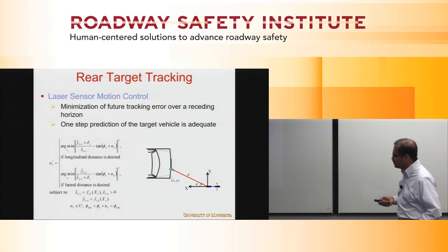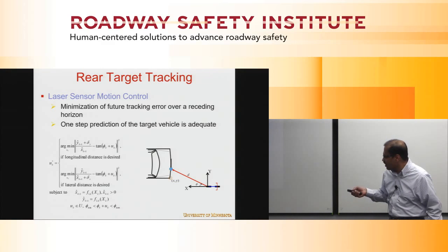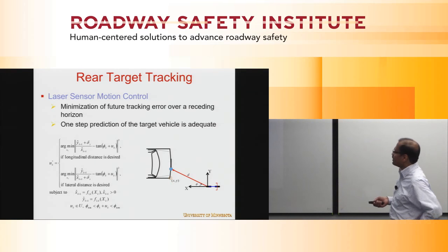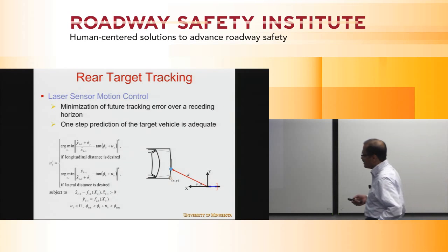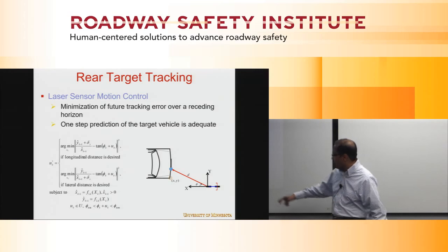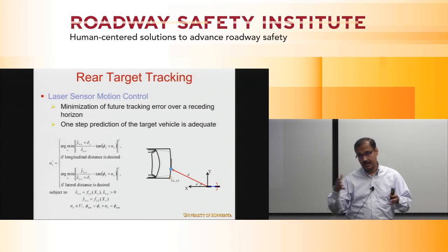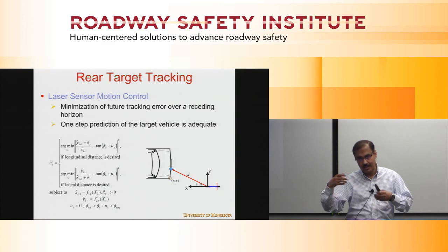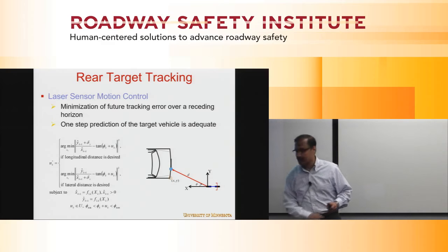So instead, once we detect that it is a car, we try to track the right corner of the vehicle. We use something called receding horizon optimization. What we're doing essentially is predicting where the car is going to be. We have a model of the car, and using the model of the car and the measurements, we predict where the car is going to be. We have a receding horizon over which we're making the calculation, and we optimize where the sensor should be oriented in order to maximize the chances of being able to hit the right corner of the car.